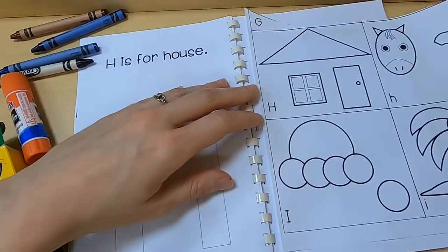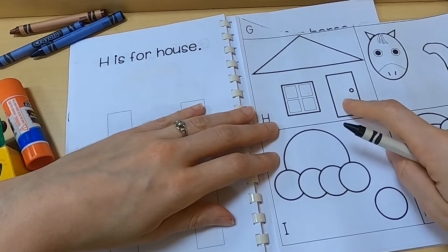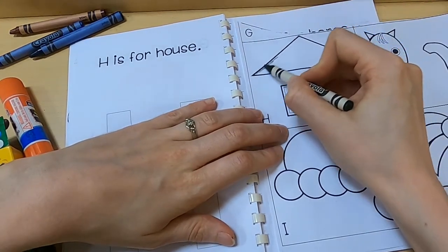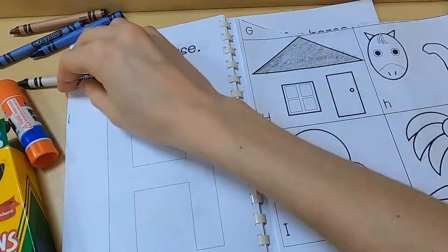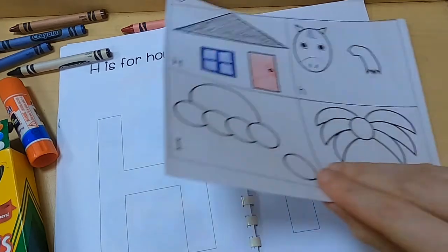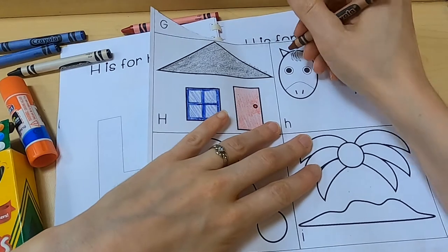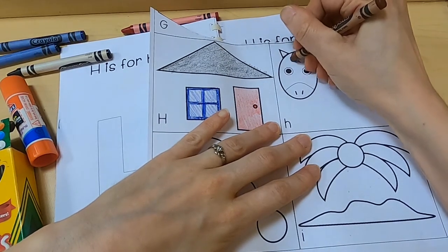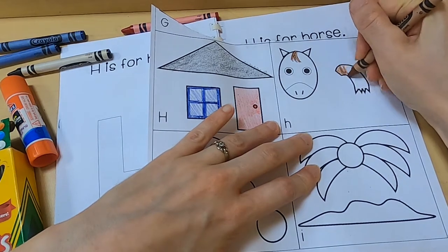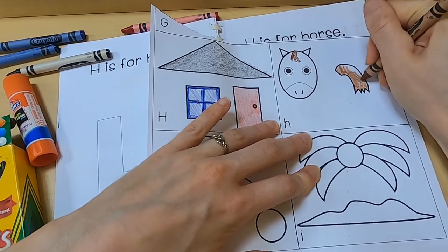So I'm gonna go ahead and start coloring. Now I'm gonna make my door red and my window blue and my roof black, but you can make them whatever color you would like. All right, now onto the horse. I think I'm gonna make my horse brown, but you can make your horse whatever color. Maybe a white horse or a black horse, or maybe even a purple or a pink horse. That would be really cool too.